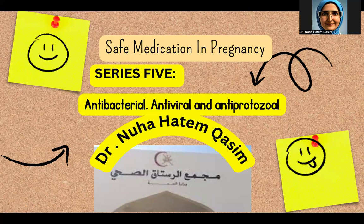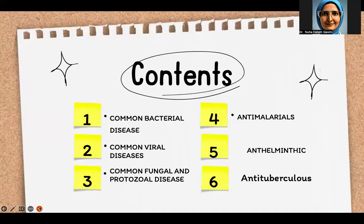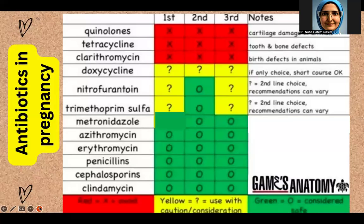So today our subject is about safe medication in pregnancy, series 5. We will speak about antibacterial, antiviral, and antiprotozoal medication which are safe in pregnancy. So these are the contents which we will speak today in our lecture.